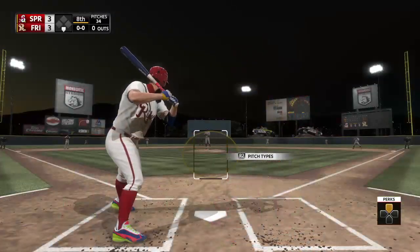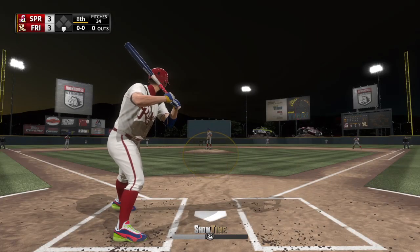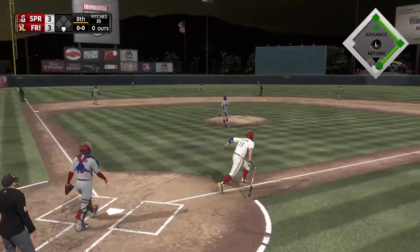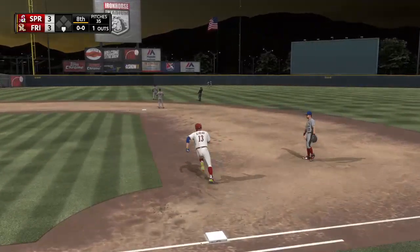Into the box now, Miguel Oliveros. He'll try to follow up the double in his last at-bat with another big hit right here. Swung on and lifted in the air to left center. Maxwell on the move. Makes the play, one away.